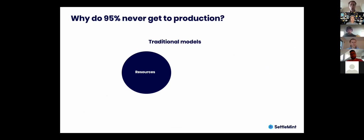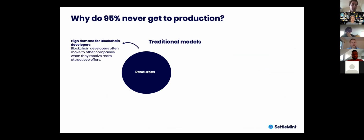We've identified from our experience 2 different areas. The first one is more technically related. For example, as I mentioned previously, you don't have enough blockchain developers on the market.